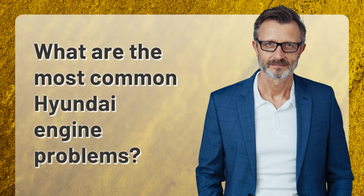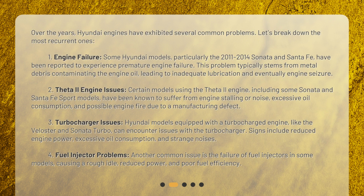What are the most common Hyundai engine problems? Over the years, Hyundai engines have exhibited several common problems. Let's break down the most recurrent ones.